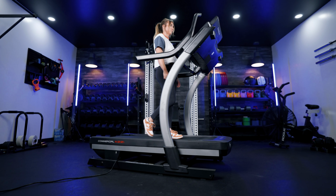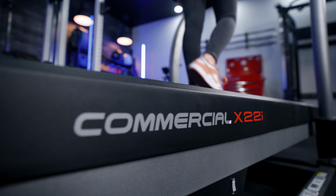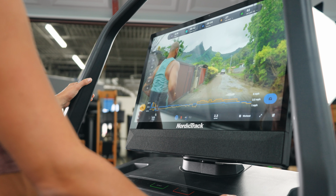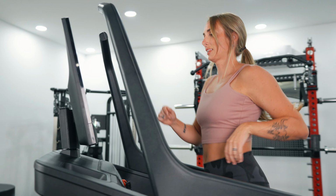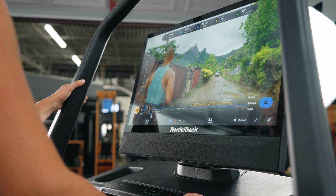Now, this treadmill is, I'm assuming, based off their old X22i model. It has a lot of similar features. One thing that I do think it's improved upon is the speaker and the speaker quality. It actually has a speaker bar at the bottom of the screen and it comes through so loud. You can honestly hear the instructor, you can hear the music very clearly through those speakers, and I didn't even have the speakers turned all the way up.